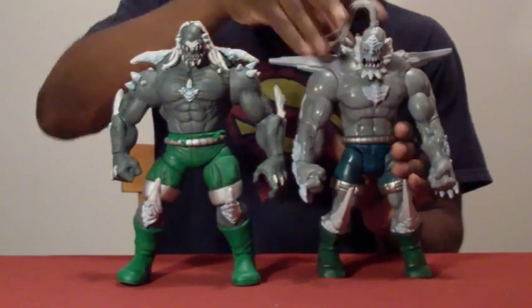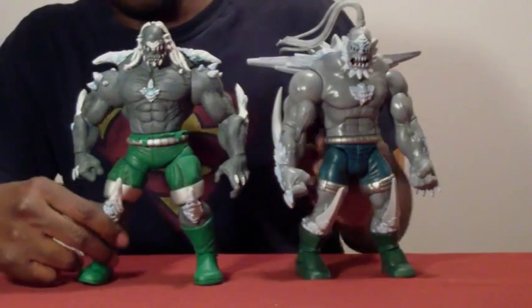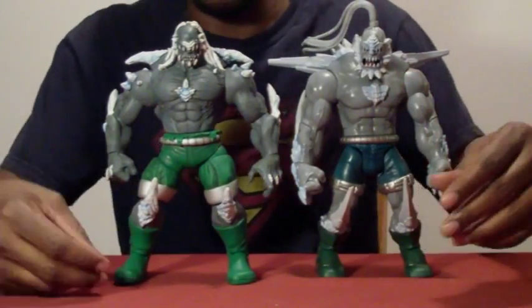Or you can always check out Rex Badja, and he can do a different kind of custom for you, or even a custom of, say, the new 52 Doomsday, which he has done that one too.